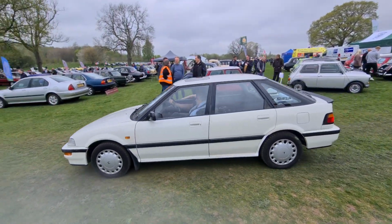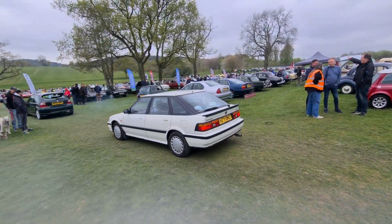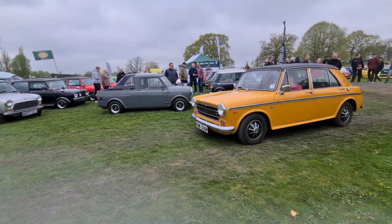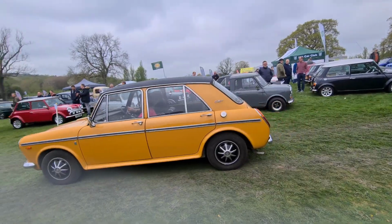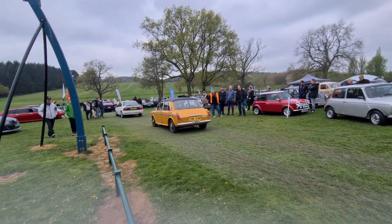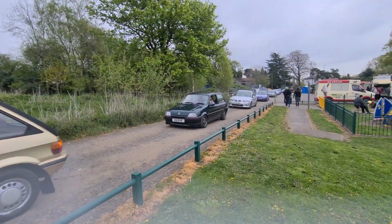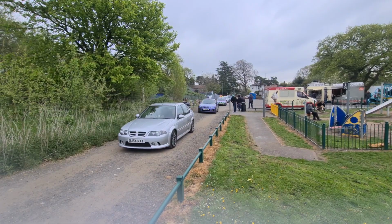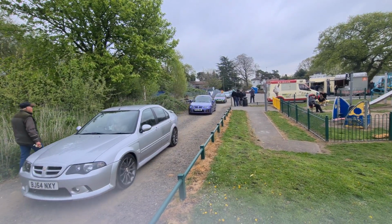Wait a minute, that's a Honda. That's a Honda, you can't bring that here. Another GTI, and look at this. There we go, senior mustard. That's the one you want. 1300 GT. We're thinking at some point these cars are going to stop appearing, but the traffic seems to be getting heavier and heavier.